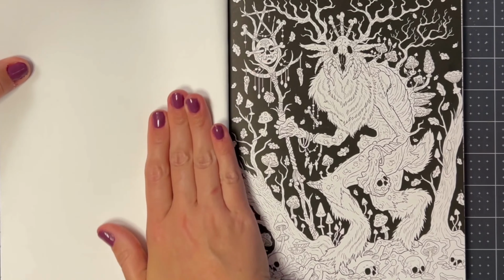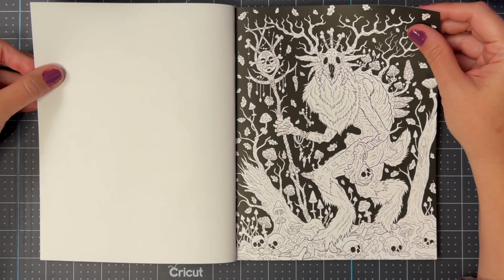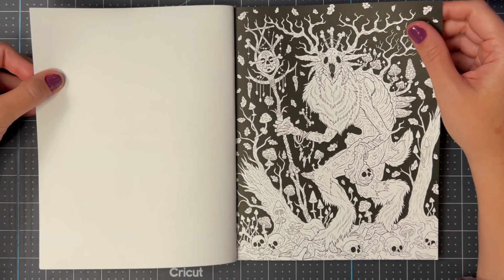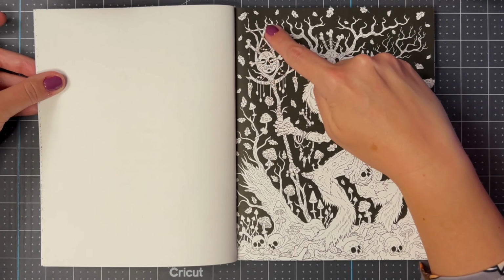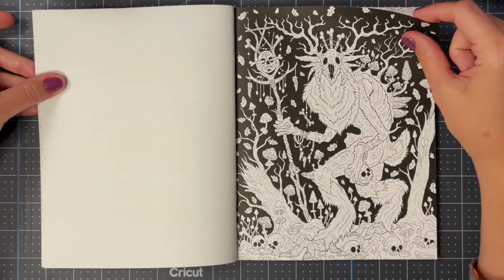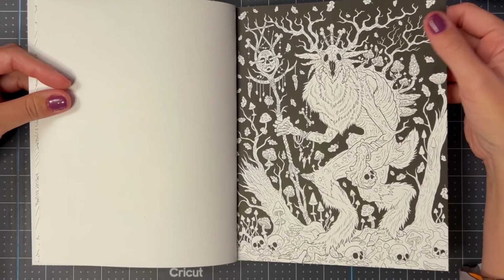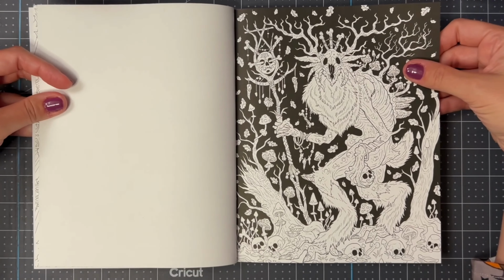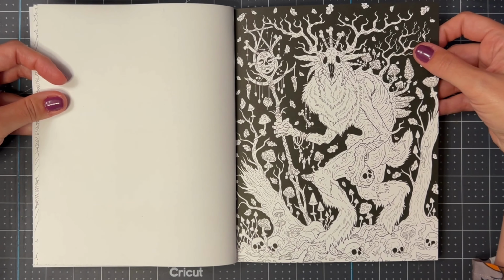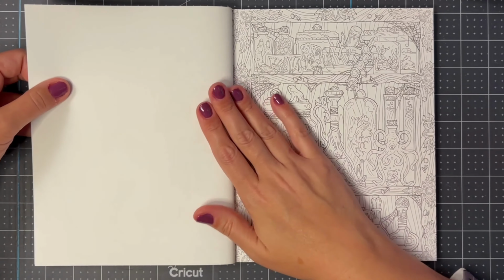Here we are at our first page. I am not sure what this creature is. Perhaps he is a Wendigo, is my guess. Ooh, and there's almost like a creepy Blair Witch thing that he's holding here. Very creepy. They are single-sided, so yay, alcohol markers, here we come. That's awesome. I can definitely use my alcohol markers on this and then do the pencil overlay that I love so much.